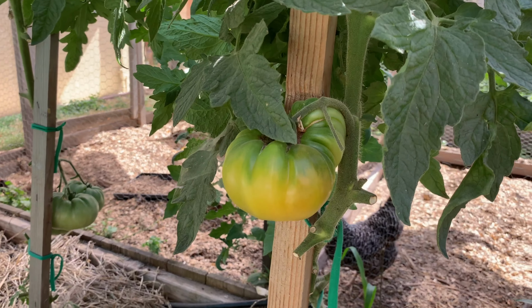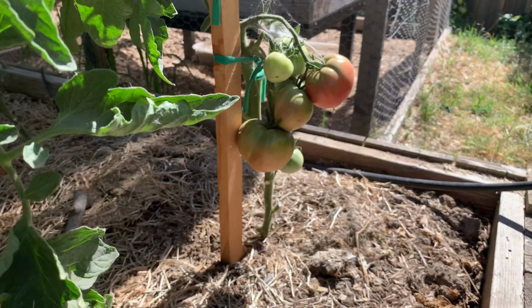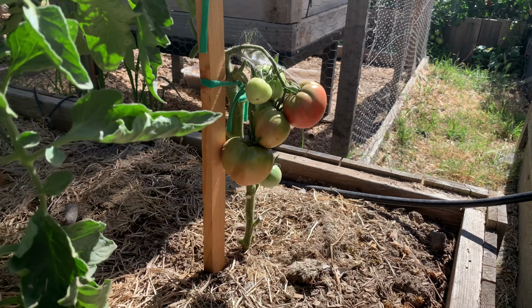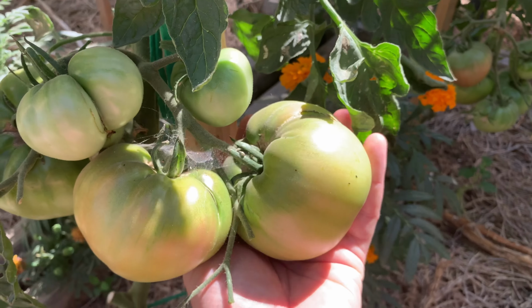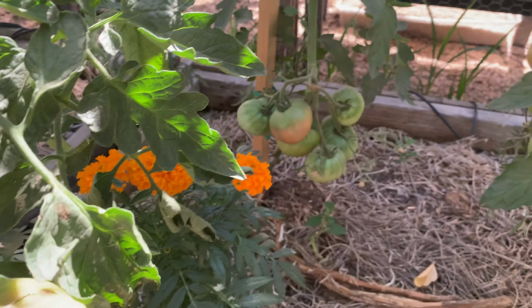And our tried and true heirloom slicer variety, the Cherokee Purple. These are going gangbusters this year with these just nice loaded trusses of large fruit. Very gratifying to see these developing. They're starting to ripen probably at a rate where we're not going to be able to eat all of these fresh. I do love the taste of a Cherokee Purple, but my attention span when it comes to food isn't such that I can eat raw tomatoes every day for weeks on end.